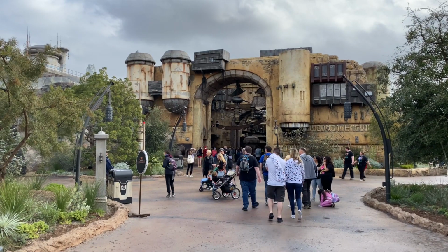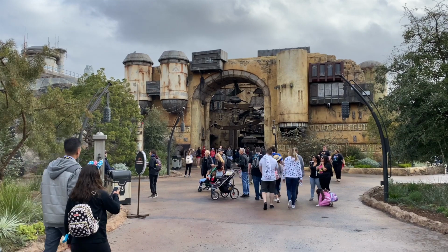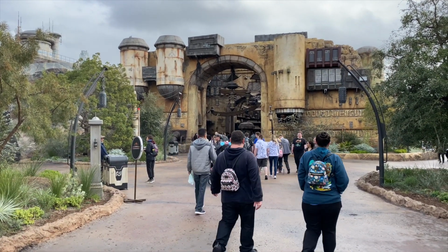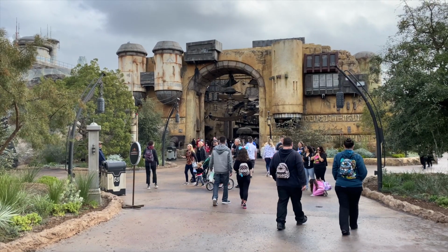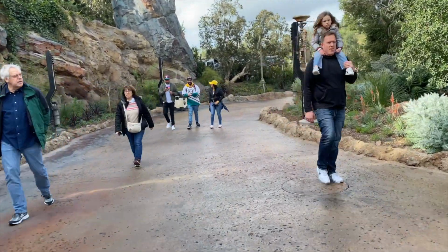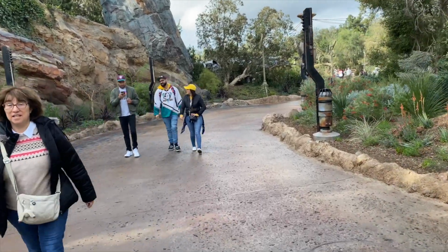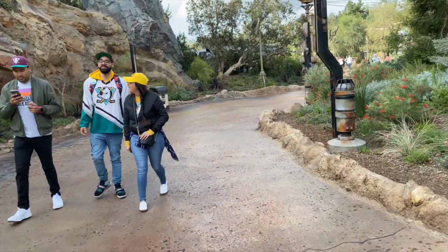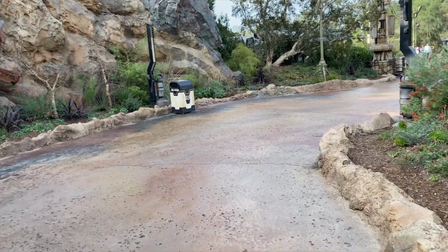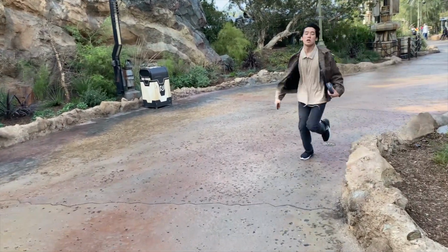So that's kind of a pulled back look into the entrance of the bazaar, and it looks great from here. They certainly did a good job with the architecture, but it's too bad it's boring. All right, we're strolling down the pathway to Rise of the Resistance, listening to the strange creature sounds that I never noticed before.